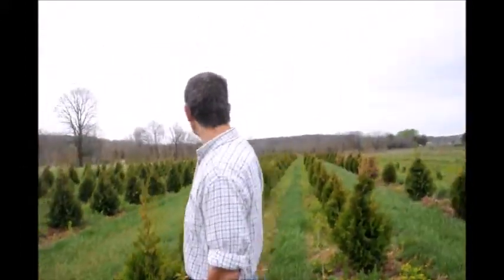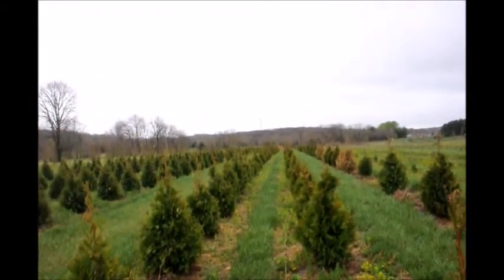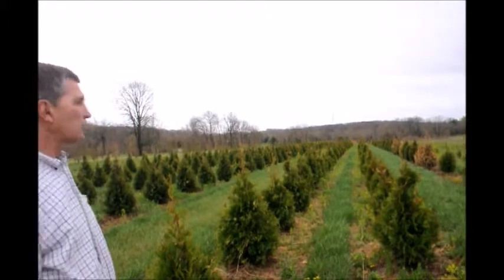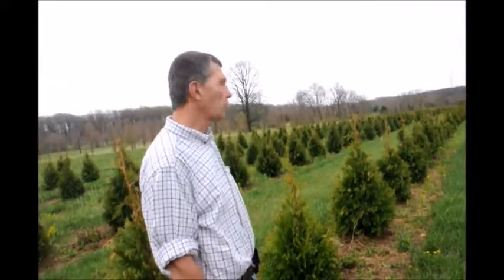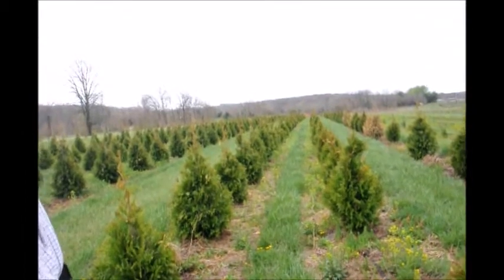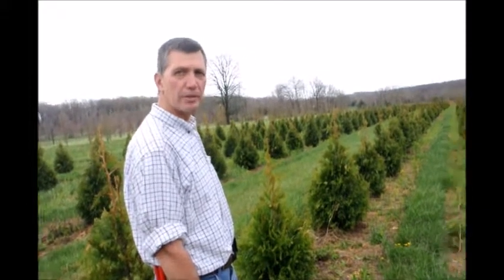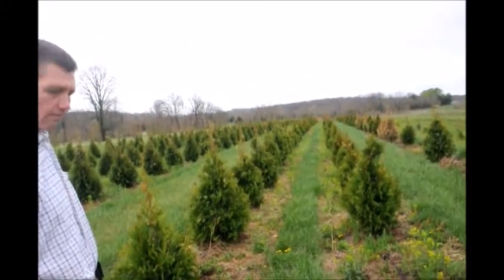Further down this field, where the ground was a little bit wetter, we've had a lot more damage. So I think there was probably maybe an oxygen problem, where the roots just weren't as strong as they were in the better drained area. But we probably lost 50% of our steeplechase this past winter due to winter burn, winter freeze damage. Okay, well, thank you very much, Mike.